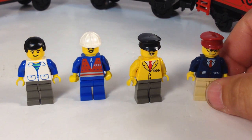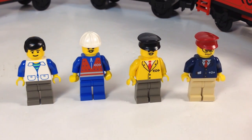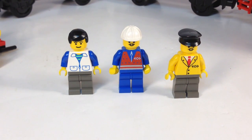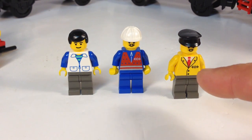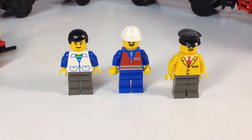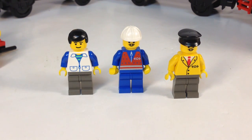You don't get this one. This is TrainTsar. I'm not changing my sig fig, but that's for me when I'm doing train stuff. You get these three. You get the classic Paradisa mustache guy there wearing a modern train uniform. You get the yellow jacket Paradisa mustache guy. And you get the eyebrow guy with the zipper jacket.